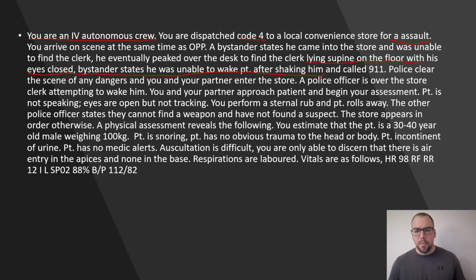A police officer is over the store clerk attempting to wake him. You and your partner approach the patient and begin your assessment. Patient is not speaking. Again, we're getting back into description of the behavior of the patient. His eyes are open but not tracking. As far as GCS goes, it doesn't matter what his eyes are doing, but it does matter that they're open. You perform a sternal rub. That's clearly painful stimuli, and the patient rolls away in response to painful stimuli.